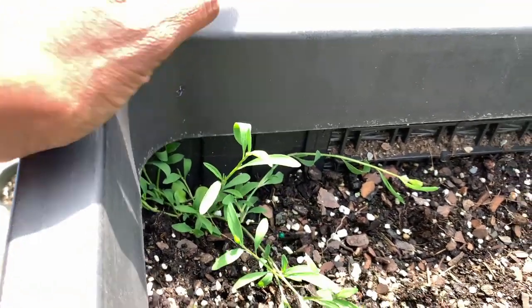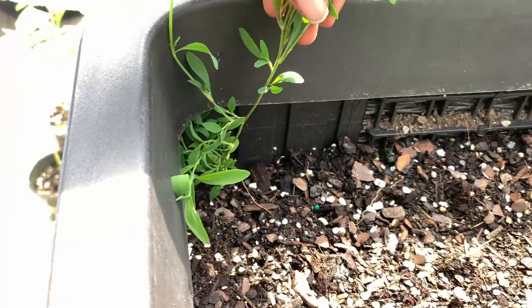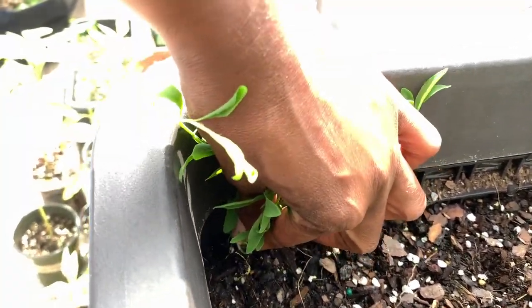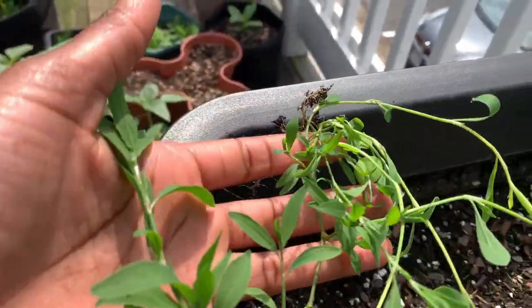Okay, back to the garden. Last year I planted dill here, and at first I thought this may have been dill, but the more it's grown, it's just a weed. So I'm gonna pull it right now. I should be wearing gloves, but I wasn't planning on pulling up anything on this video.